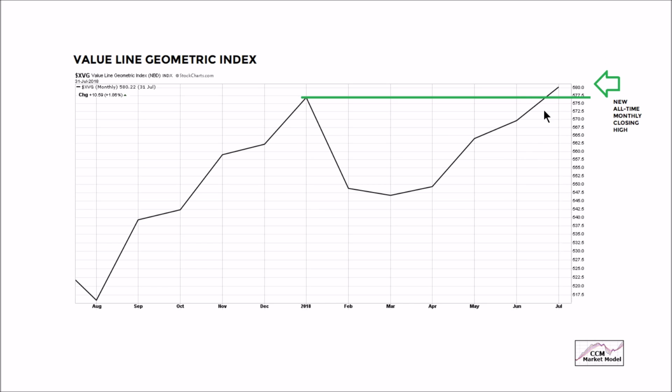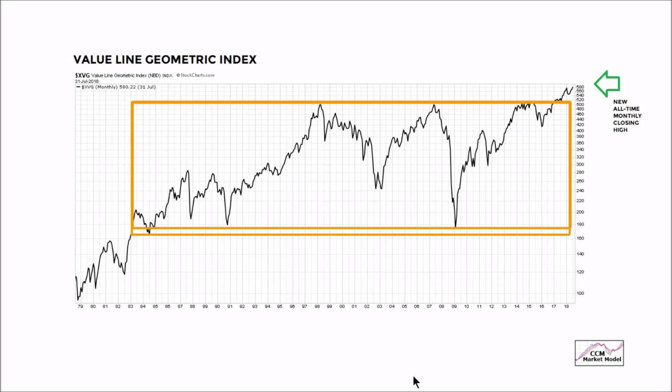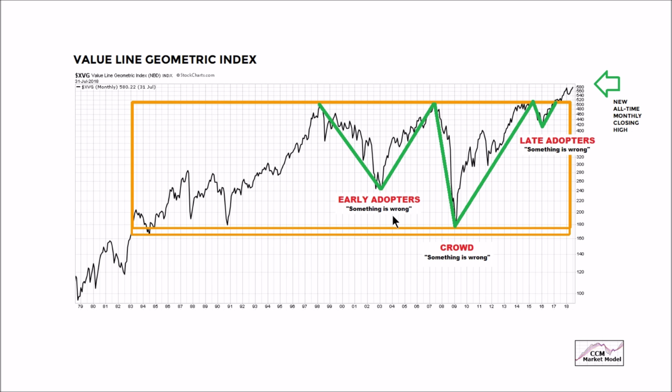This stock market is not being led by a small number of stocks. There is very, very broad participation. And as we've covered in past videos, it is not unusual for the top 5 or 10 stocks to be big-time leaders in a bull market. So this new all-time monthly closing high increases the probability, this is a higher high now, that this breakout is going to hold. And we can see very, very similar crowd psychology in this consolidation period.